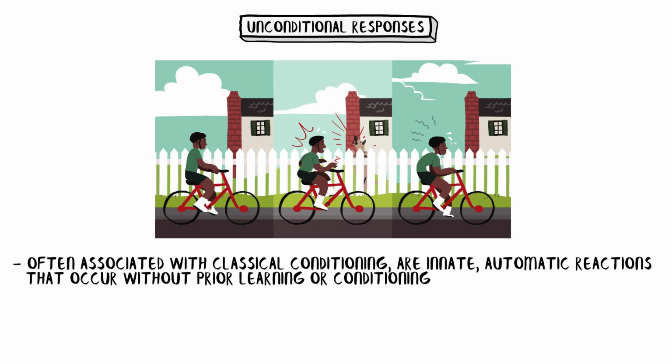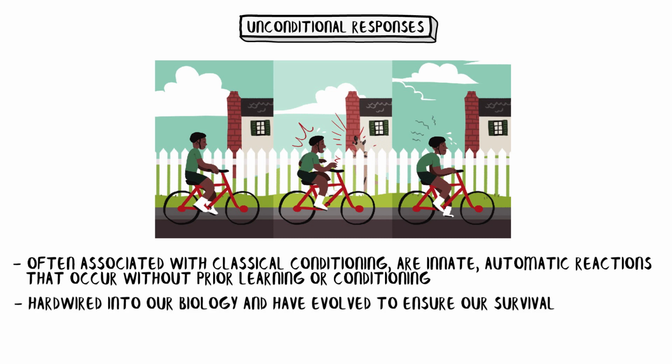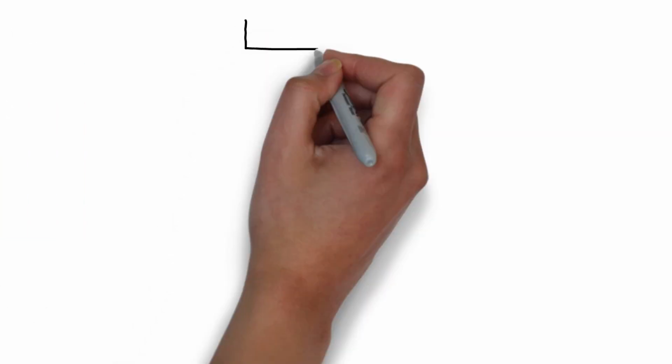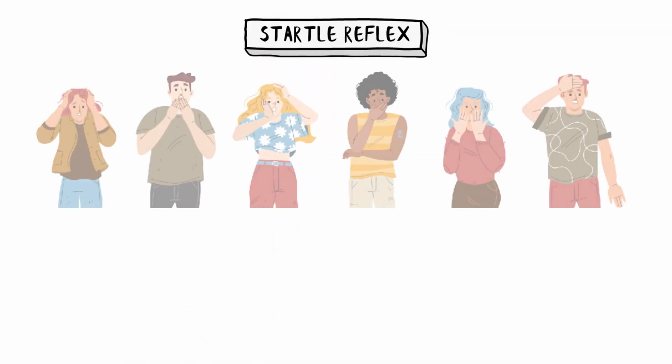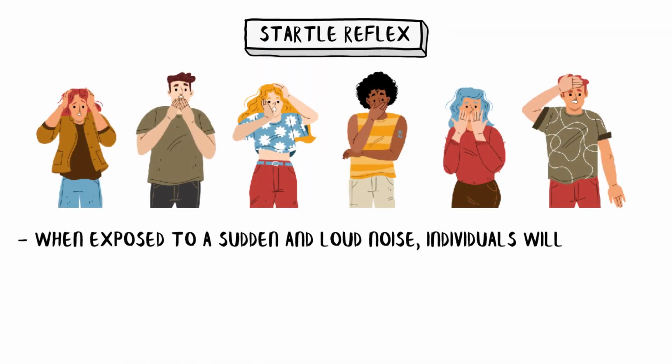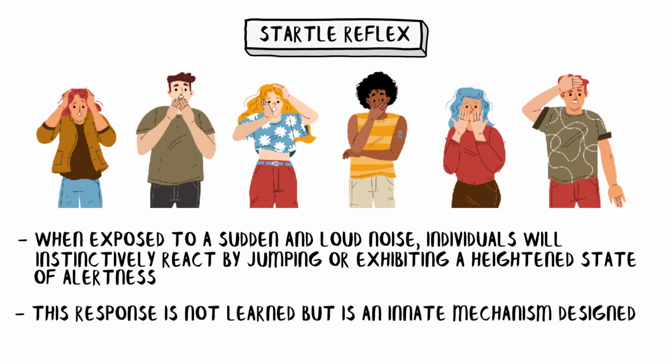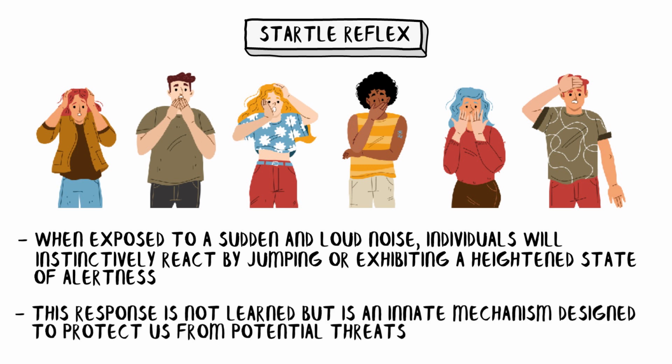These responses are hardwired into our biology and have evolved to ensure our survival. In the context of physiological psychology, unconditional responses serve as a crucial window into the primitive and primal aspects of human behavior. One well-known example of an unconditional response is the startle reflex. When exposed to a sudden and loud noise, individuals will instinctively react by jumping or exhibiting a heightened state of alertness. This response is not learned but is an innate mechanism designed to protect us from potential threats.